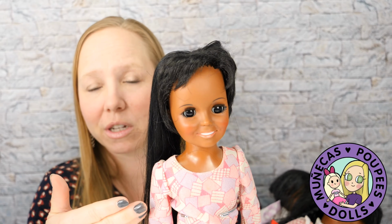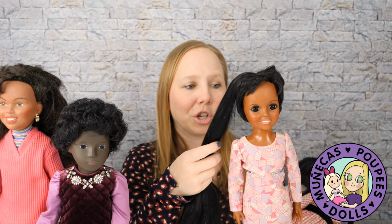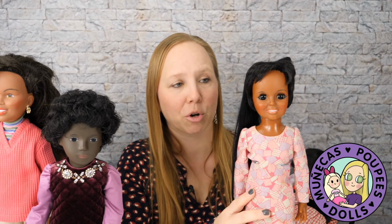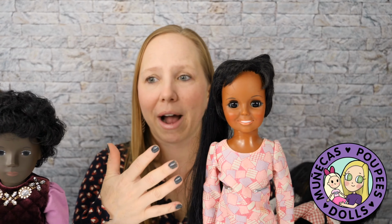Well, Chrissy also did not get her own face mold. So they just poured her in a brown vinyl for the African American version of the Chrissy doll. But Chrissy is one of the prettiest vintage dolls out there.